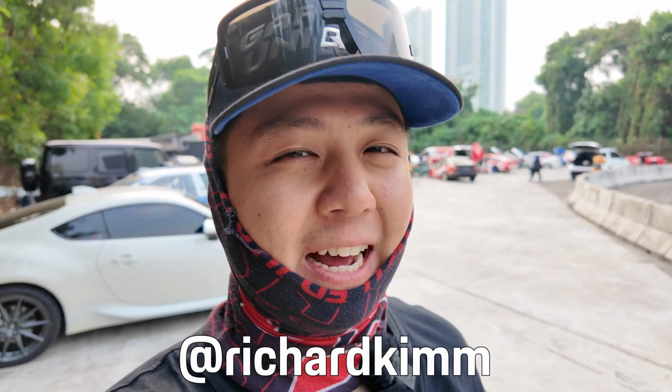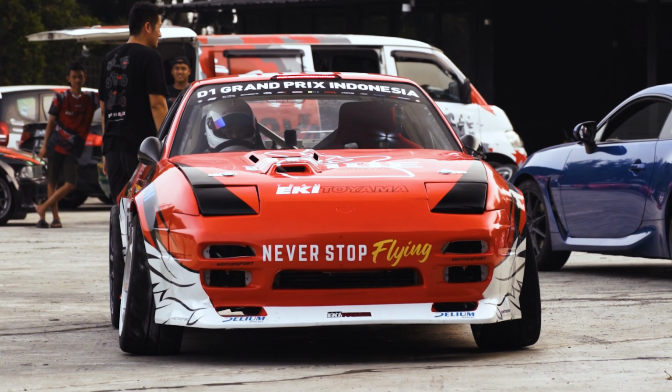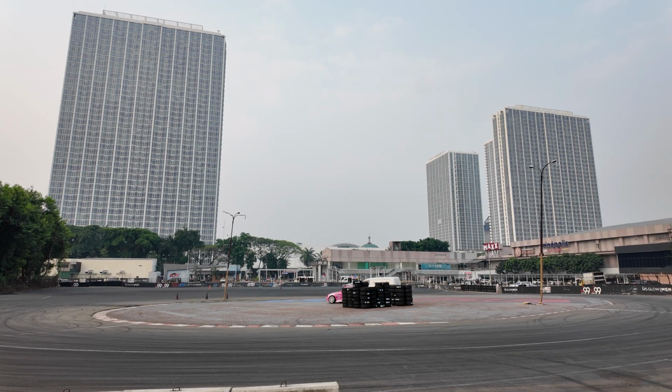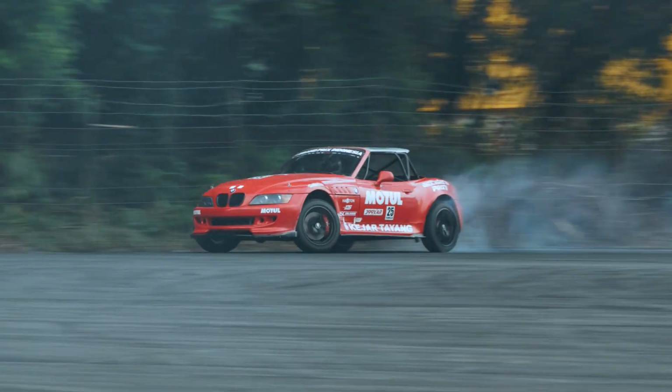Checking in from J99 here in Indonesia. If you don't know what J99 is, it's actually a drift track straight up in the middle of the city. So today's Thursday and Indonesian Drift Series hasn't officially started yet. Today's more of a test and tune and get back in the groove of sliding kind of day.